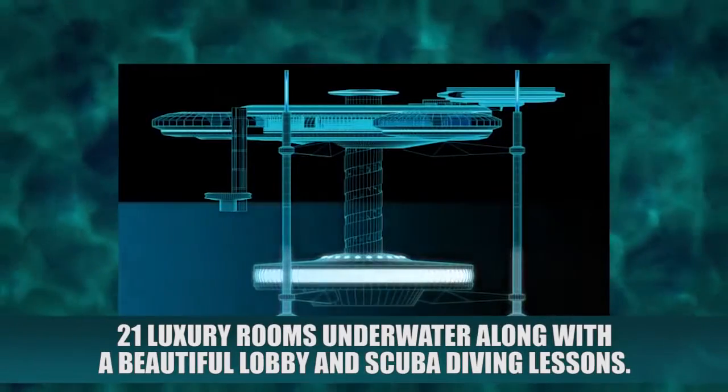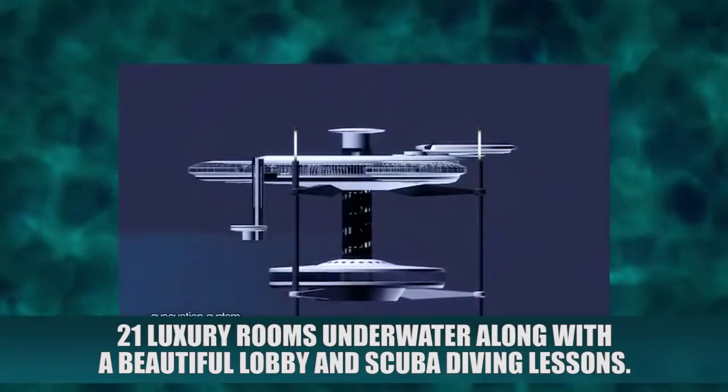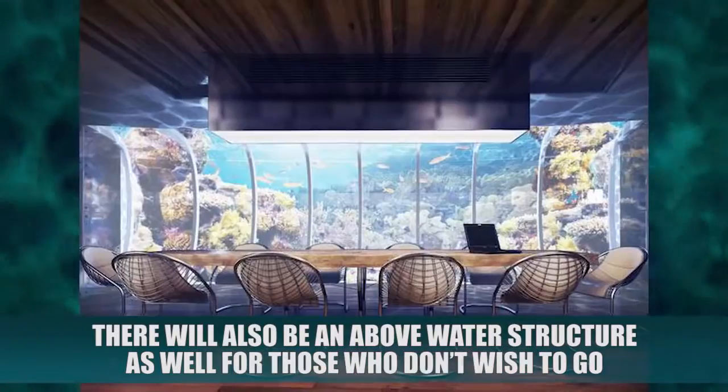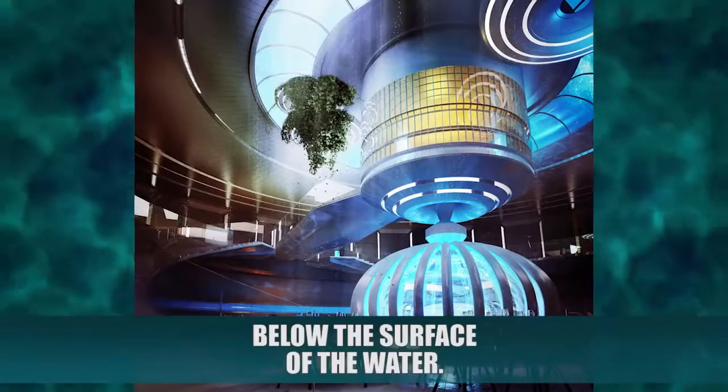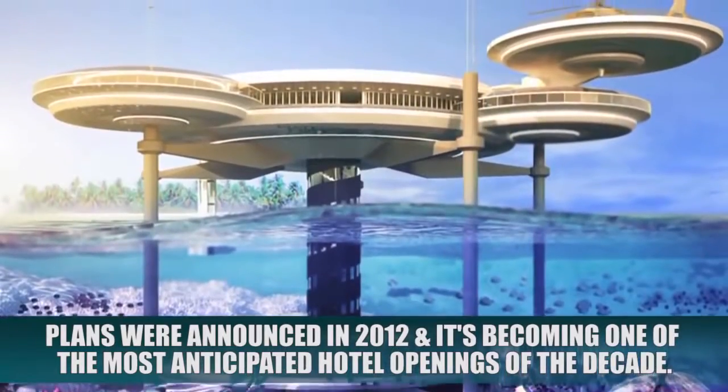21 luxury rooms underwater along with a beautiful lobby and scuba diving lessons. There will also be an above-water structure as well for those who don't wish to go below the surface of the water. Plans were announced in 2012 and it is becoming one of the most anticipated hotel openings of the decade.